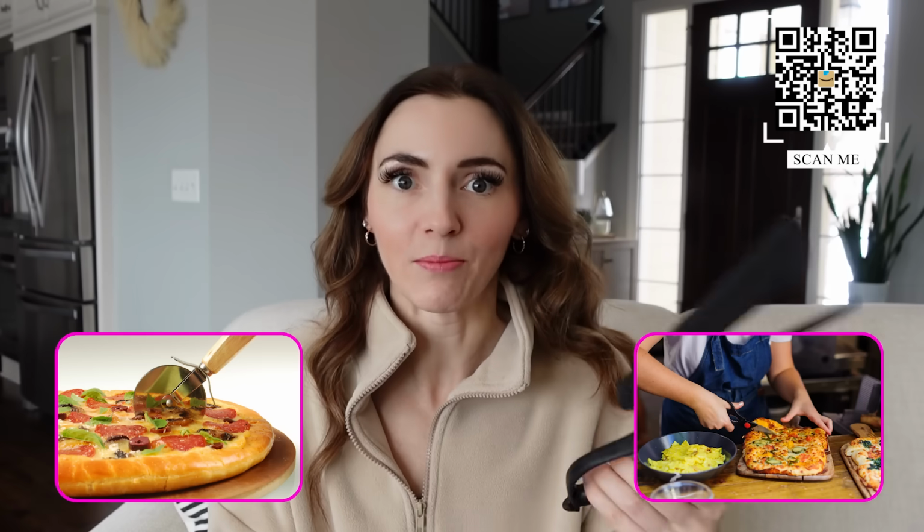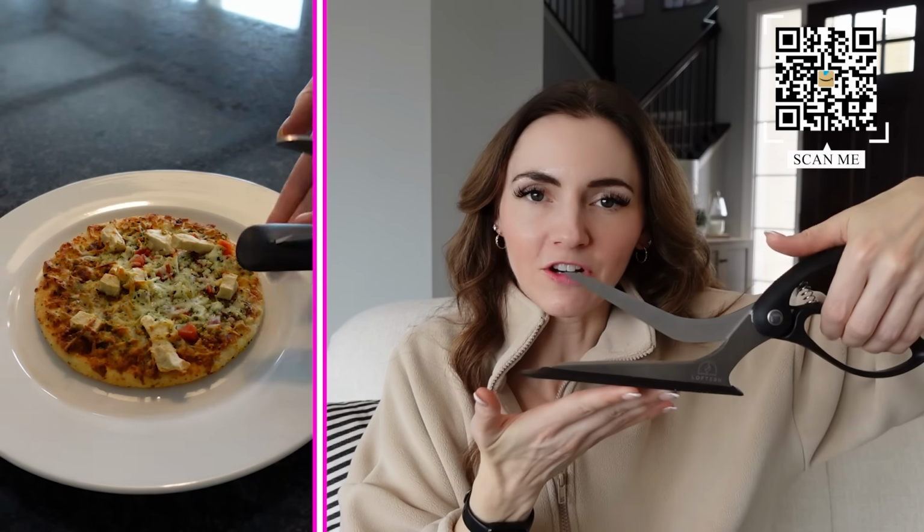Typically, I would use my pizza cutter to cut the pizza, and then I'd bust out a pair of kitchen scissors to cut up the pizza how my kids want it. So then I'm dirtying and having to clean two things. Not anymore. This slides so nicely underneath your pizza. Boop, boop, boop. Cut that pizza up to whatever shape or size that you want.